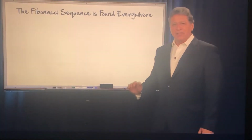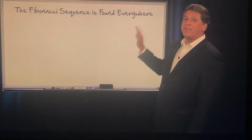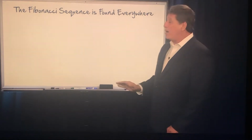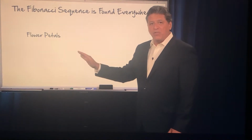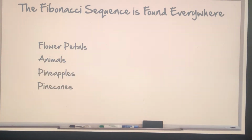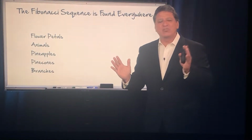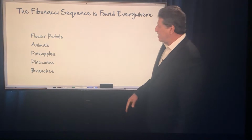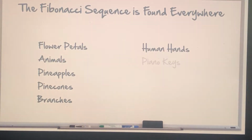So let's talk about the Fibonacci's and how they're found everywhere. See, the Fibonacci sequence is literally found everywhere. And when I say everywhere, I'm talking about everywhere. One of the neatest things you can do is go and Google Fibonacci's in flower petals. Go Google Fibonacci's in animals, in pineapples, in pine cones, in branches. Even branches many times, like the sneezewort branch, will grow in a Fibonacci sequence. Go Google about how the Fibonacci's exist in our own bodies and piano keys and the vibrations of pianos.